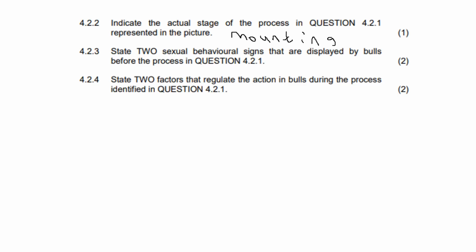They also start snorting or hitting the ground a lot. State two factors that regulate the actions in both, as shown before. The factor that will regulate that is genetics. How the bull's DNA controls it will affect it. So the first factor you can say is genetics. Genetics plays a good role in that.